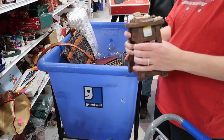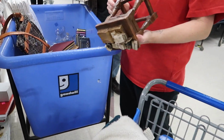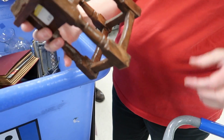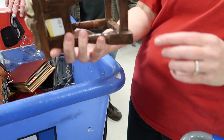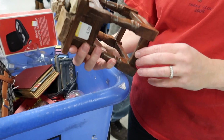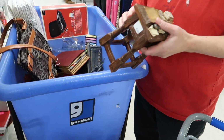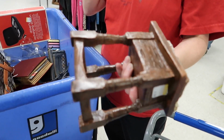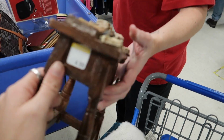Now, Dagny pulled out this little desk here, which was very detailed and interesting. And I thought, you know what? I think that is a Tom Clark piece. I don't know if it is or not, but I assumed, well, maybe it is. And I still don't know if it is, but it was only $4.99. And I was like, I don't know, maybe.